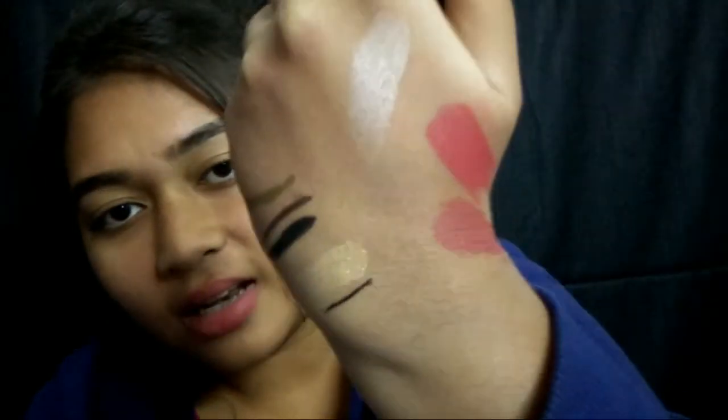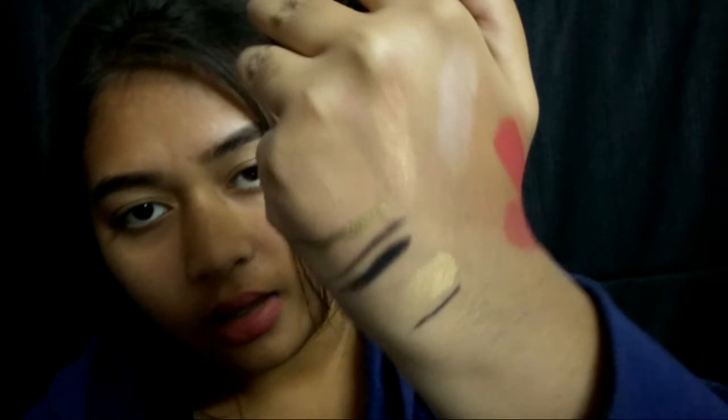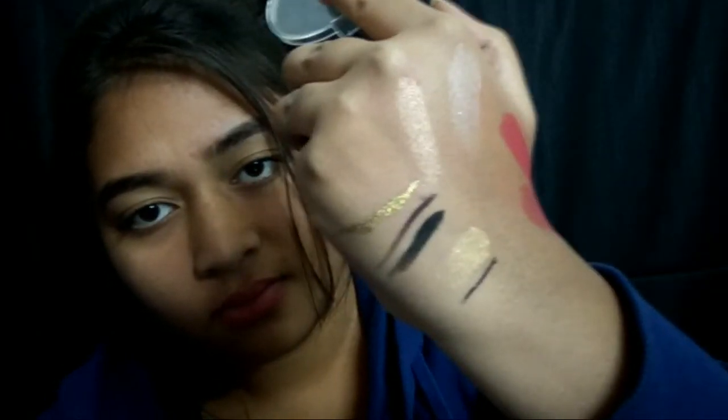So I will just swatch it here. So yes, this is the highlighter. It is not so much overpowered with shimmer, which I like. I really don't like a lot of shimmery highlighter and bronzer. And this is the bronzer. It is a very satin-finish bronzer, and yeah, it's here. So yes, that was the Lakme Absolute Moonlit Highlighter, and it retails for 725 rupees, if I haven't already told you guys.